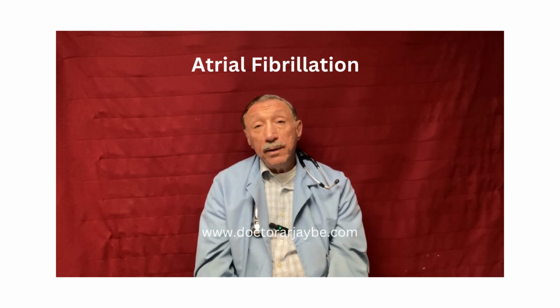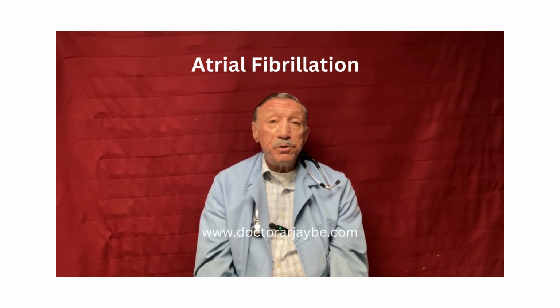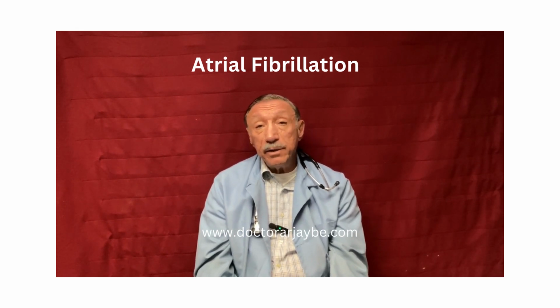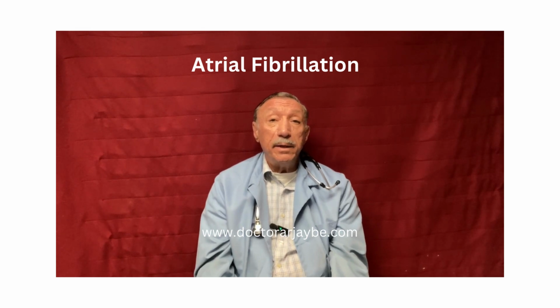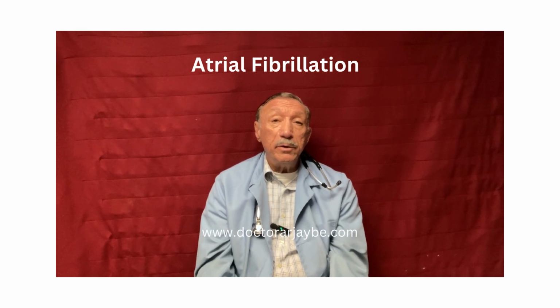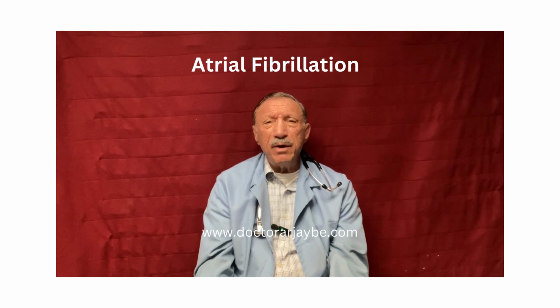Okay, so that's about it. Now, there are medications that can convert atrial fibrillation back into a normal rhythm. That's something a cardiologist would have to discuss with you. There is some risk involved in doing that. In other words, you could dislodge a clot. Usually that's done by putting the people on a lot of blood thinners to try to avoid that. But once again, it's a decision that you have to discuss with the cardiologist.